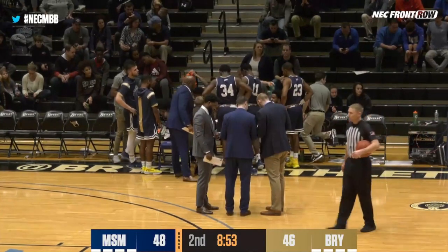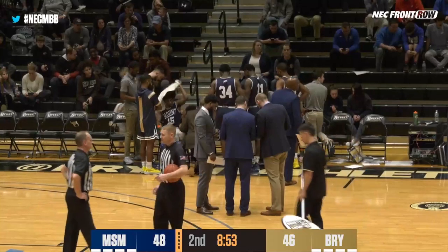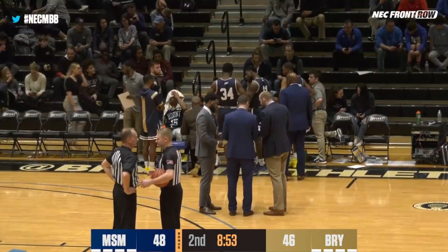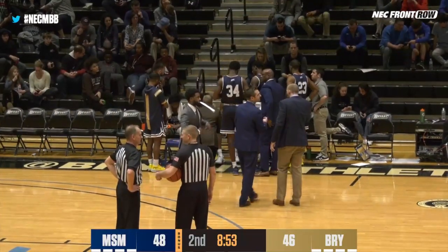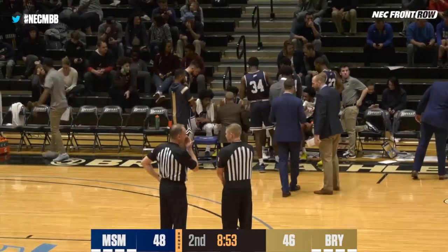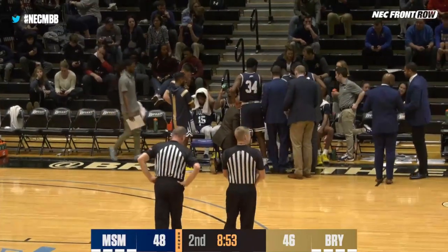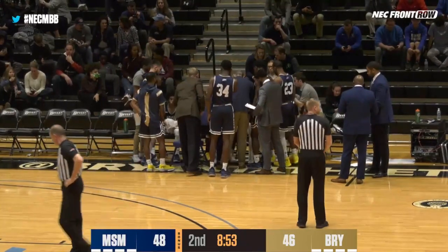A 16-3 run at the beginning of the second half erased a 10-point halftime deficit for Mount St. Mary's, and here we are heading to the top of the stretch. Bryant in a close game, and they're really struggling to score the basketball. And not only struggling to score, it's on the defensive end. You've seen this. It's how you're going to respond. This game, there's going to be ups and downs, and when you get punched in the mouth, how are you going to respond? And that's what Mount has done so far, punch them in the mouth.